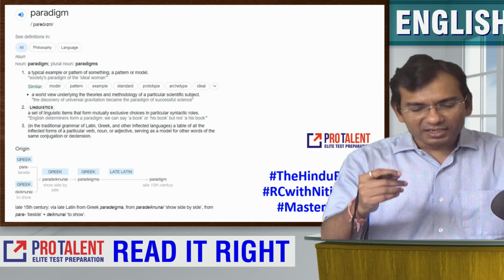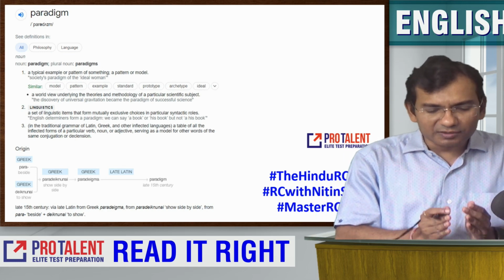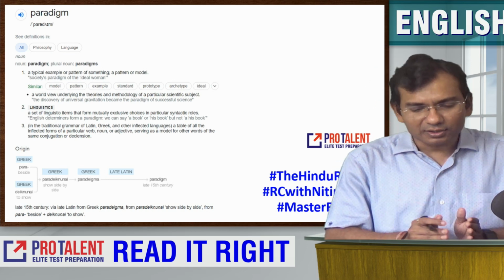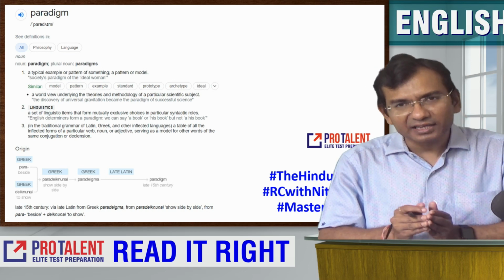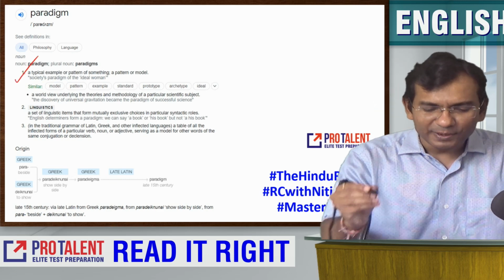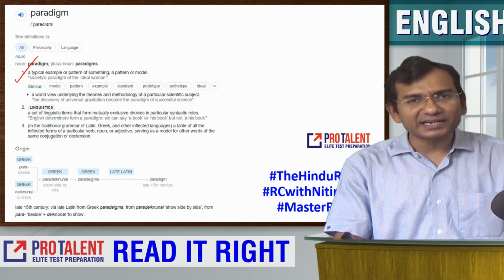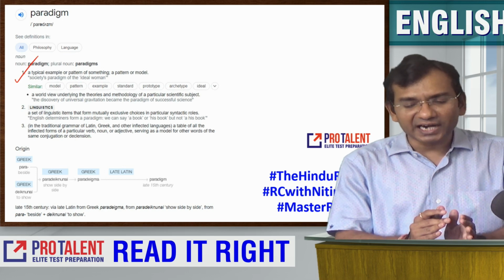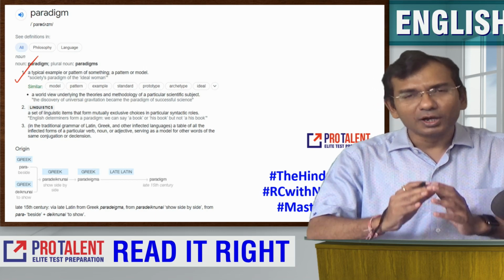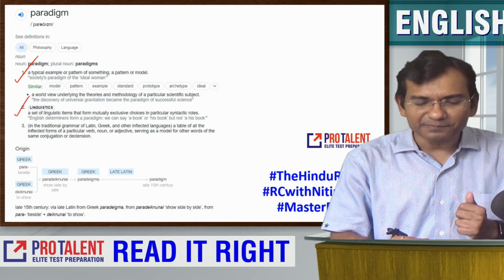Okay, para means beside, and another word called diacunal. Okay, so from there the words paradigma and paradigm came. In the 15th century this word became paradigm. Okay, so linguistically, paradigm means we are giving a kind of new genre. We are talking about a new method. That is what we are looking at. That is called paradigm. Is that okay?